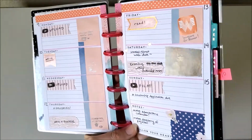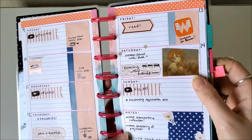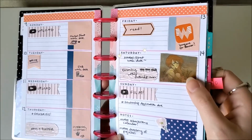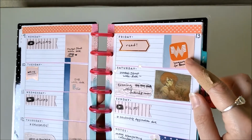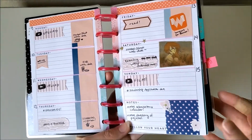There's some small bit of foiling. There's this weird doodle of a girl that I don't know where she came from, or maybe it was a sticker my friend gave me. I don't know what she's doing here. She has nothing to do with anything. And I also cut out a Whataburger logo and threw that in there and thought that was great.